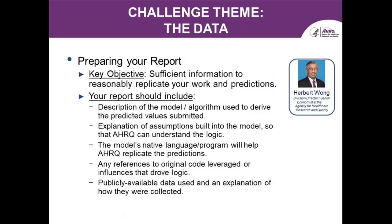So in addition, we're asking challenge participants to submit a brief report to AHRQ. The report must contain sufficient information for AHRQ to basically replicate your work and your predictions. So for example, it should provide enough detail that if AHRQ were to start completely from scratch, we can search out, obtain all the supplemental data files that you deployed, use your methods, and we should get exactly the same results that you provided to us in that file I talked a little bit about earlier.